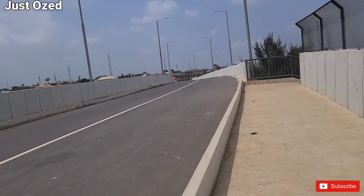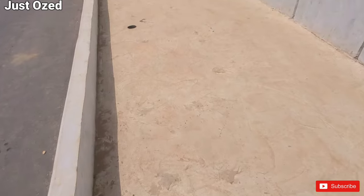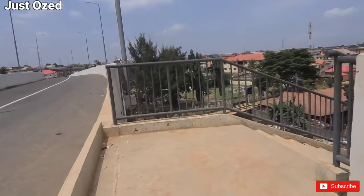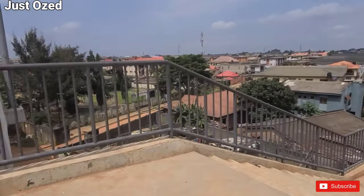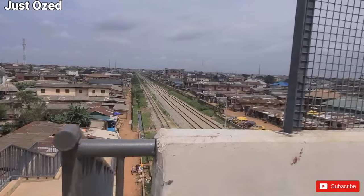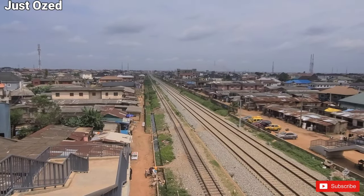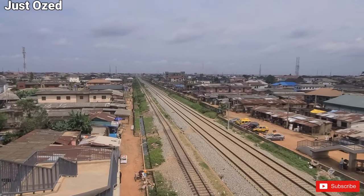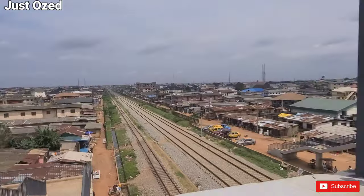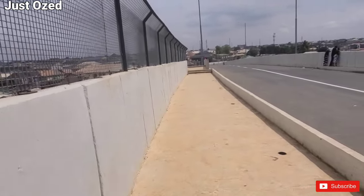This is all we have right here on the bridge. So as you can see, this is just a pedestrian bridge, where pedestrians can actually walk through to cross the rail track instead of using the rail track. So they will soon fence off all this rail track against pedestrian movement. Right there, that's Iju station. You can see that's Iju station there, and right here is the bridge.